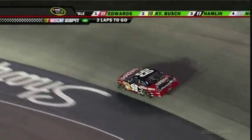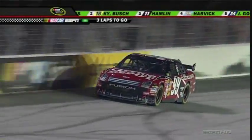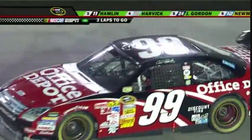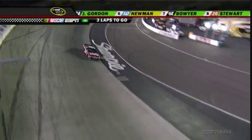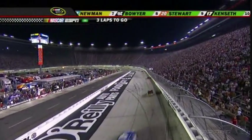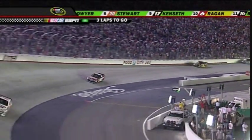Yeah, the good thing for him, you talked about catching traffic, Andy, is that it's pretty much single file. There's not a lot of double file racing back there, so he's able to keep his car right on the bottom, and these guys are giving him a lot of room. One thing that happens late in the race, these guys just give the leader plenty of room not to affect the finish.